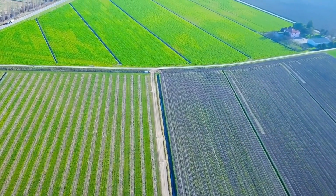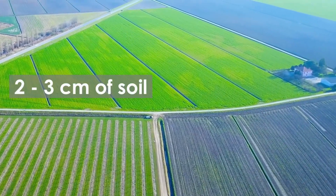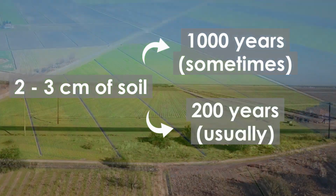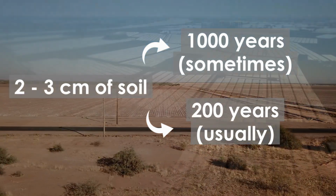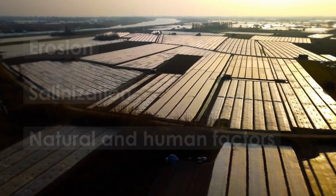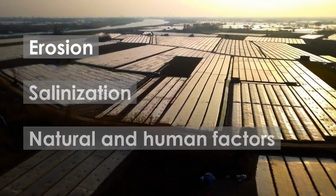Unlike other renewable resources, which can be recovered faster, for a layer of 2 to 3 cm of soil sometimes up to 1000 years is needed, but usually 200 years, which is still too long. That's why the protection of the soils is one of the most important tasks for us. Soils are nowadays in danger due to many factors like erosion, salinization, and similar natural and anthropogenic factors.